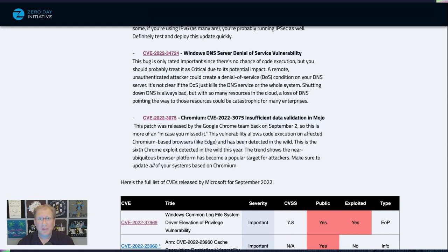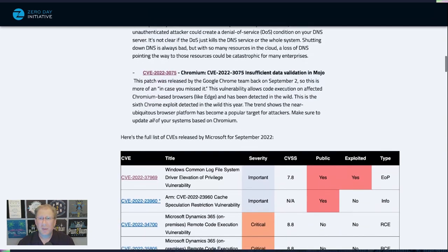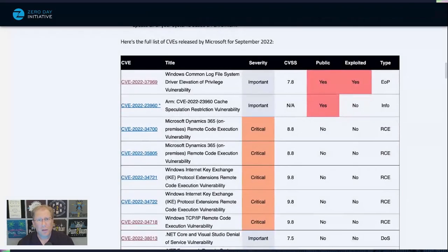So those are the highlights. As you can see on the blog, we've got the table of everything else. The one from ARM is publicly known, but it's not under active attack. It's a side channel speculation sort of cache thing. Interesting from an academic perspective, but I've never actually seen that in the wild.